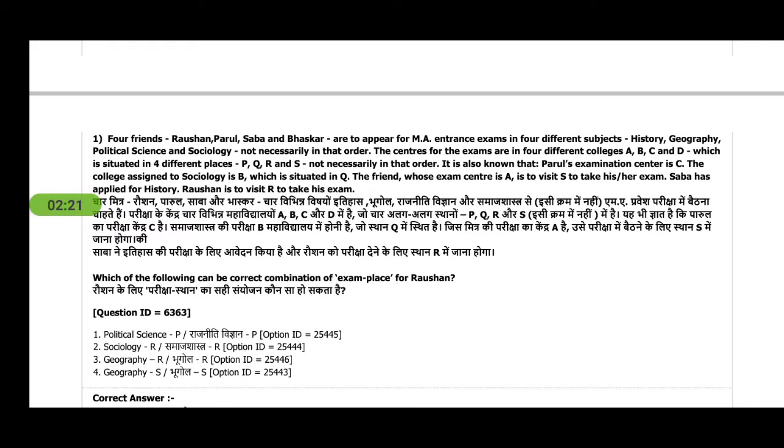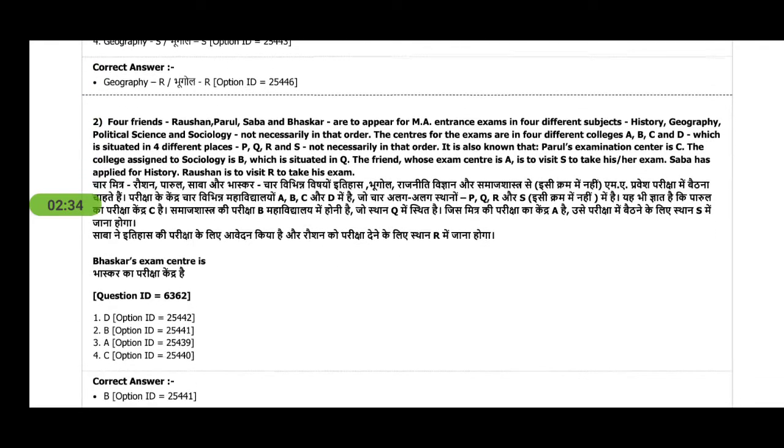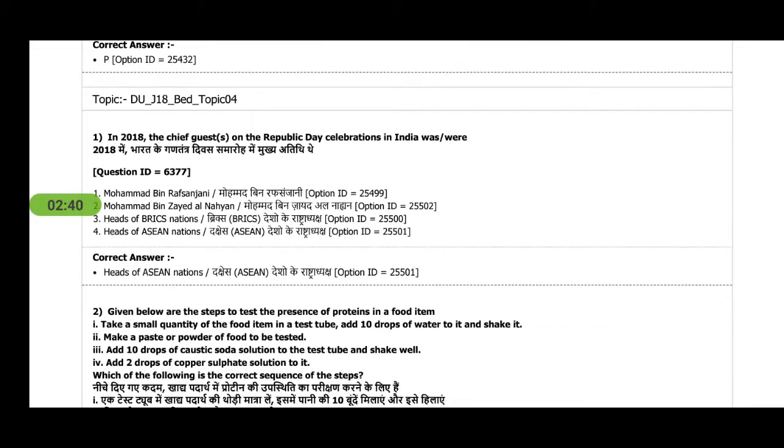Then again it's a puzzle, and it's a lengthy question, but you will see that when a lot of information is given, it makes the question easy to solve. So it will take very little time. I have also solved this.